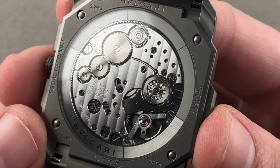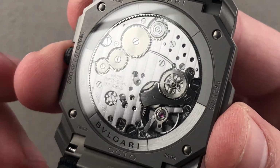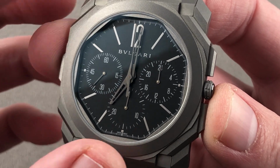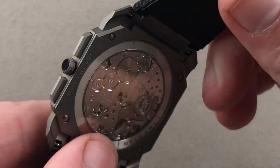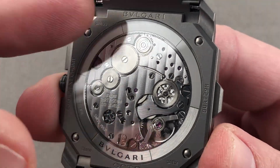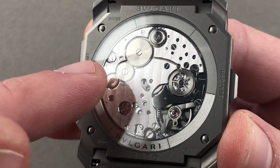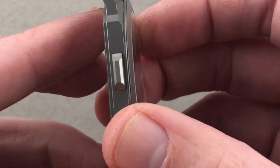We have BVL 318. This is a manufacturer movement with a platinum peripheral rotor. So it would have been relatively easy to take the BVL 138 micro rotor automatic from the standard Octo Finissimo automatic and then stick a chronograph mechanism on top of it. Instead, what Bulgari did was they took the 2018 automatic tourbillon caliber BVL 288 and they kept its peripheral winding system, and then they stuck the chronograph mechanism in the donut hole in the middle, which results in a much thinner movement.